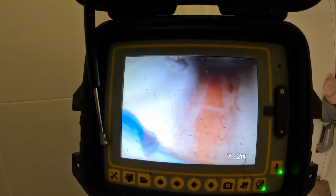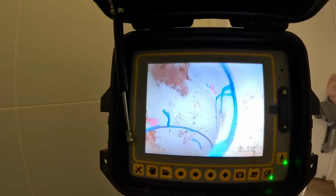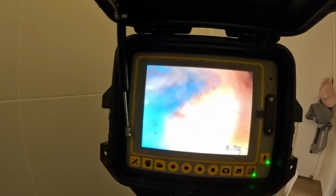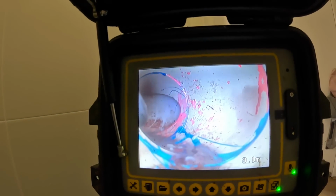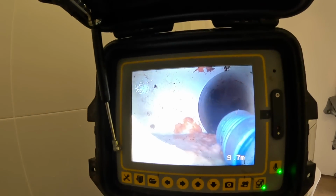Now, there's a bit of paper, then it drops down. That might be a bit of a problem if it drops down, to try and pull whatever it is out. Two droppers. There's the second dropper there. And now we've gone across into the shared line with next door, and still no object.